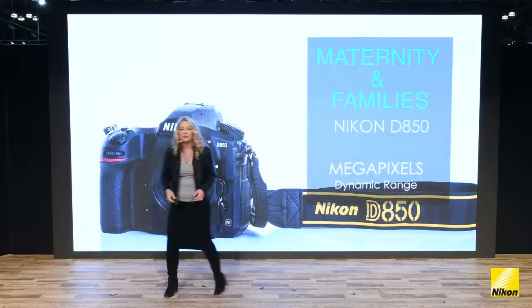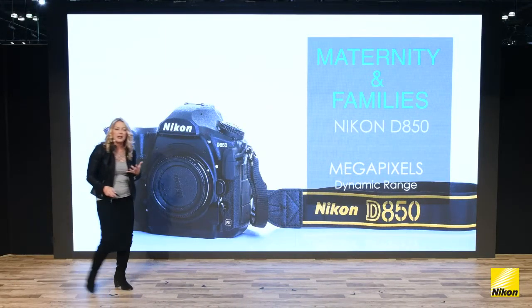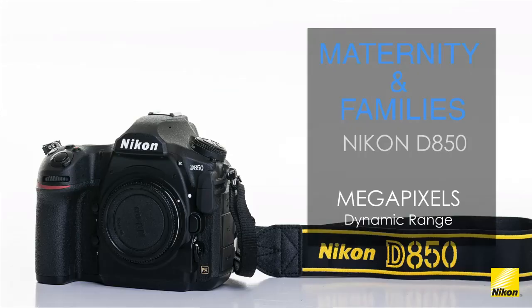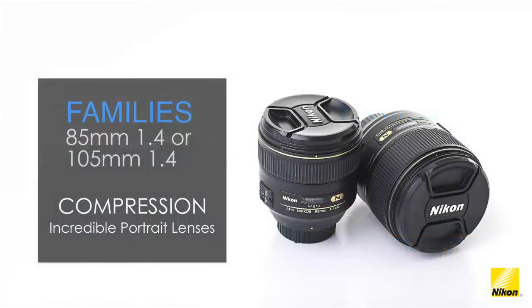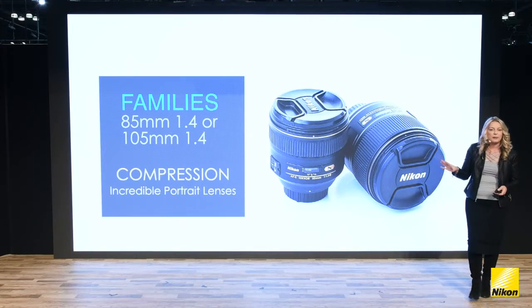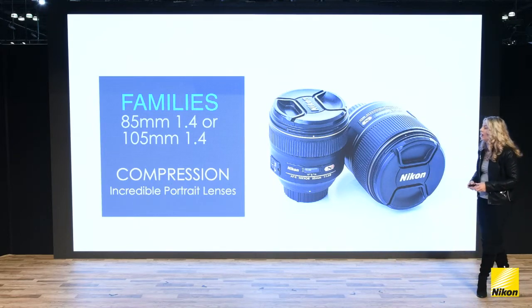All right, I use the D850 oftentimes for megapixels and dynamic range, and the Z7 has the megapixels as well as the dynamic range, but the 850 is still an excellent arsenal in my kit, and I use it oftentimes for families and maternity, okay? Especially if I know I'm doing a family portrait that I intend to blow up huge for a client's home, okay?